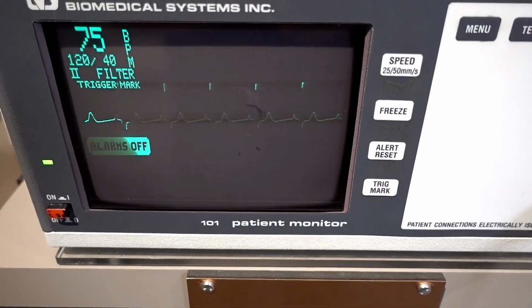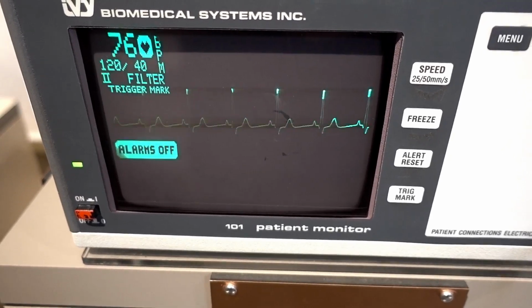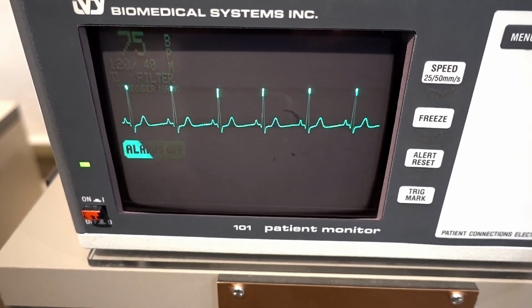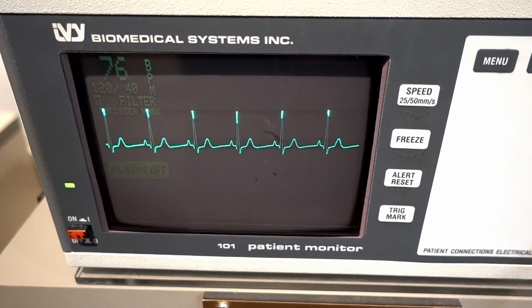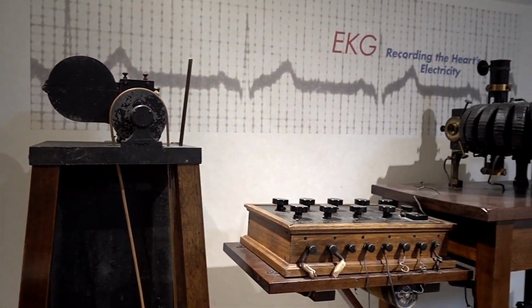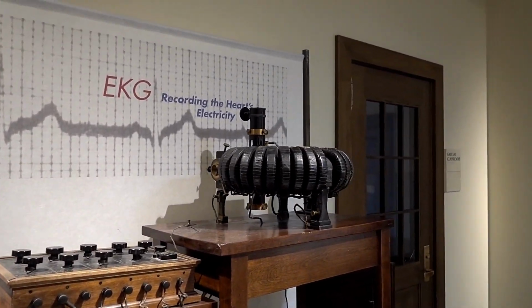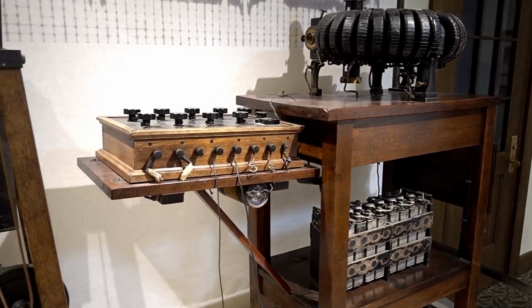So we're all familiar with what this is, an EKG machine. We see it in hospitals all the time and on doctor shows and things like that. But back in the early days, we wouldn't have seen anything like this. We would have seen something that looks a little bit more like this. An old-time EKG machine.